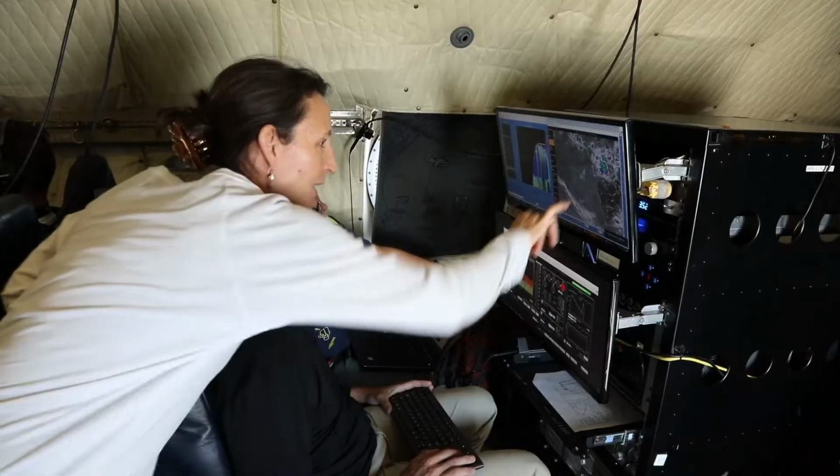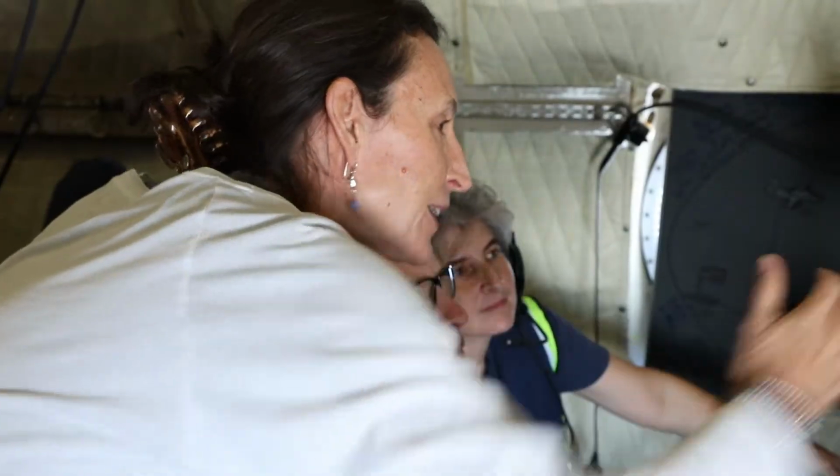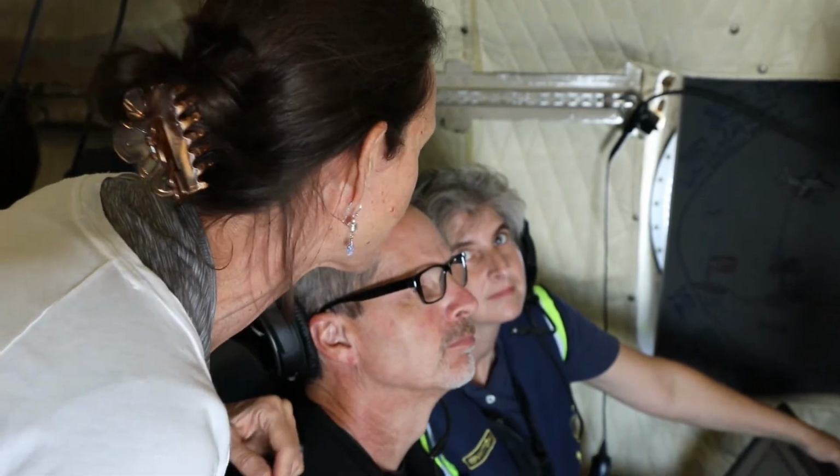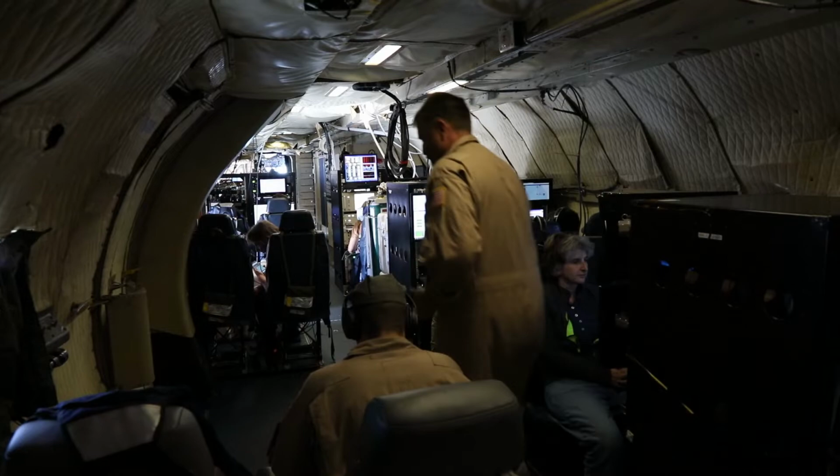It develops in flight, based on the information that we get from the ground or from the LiDAR and people's interests. So there's a lot of banter on the plane, and that's always quite fun. Clouds, smoke, atmospheric measurements, scientific instruments, a flying laboratory.